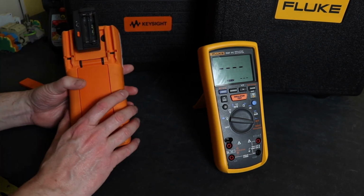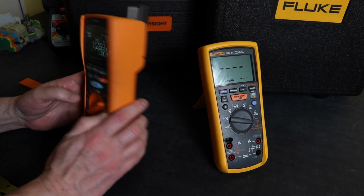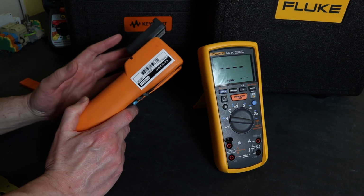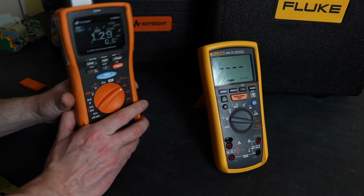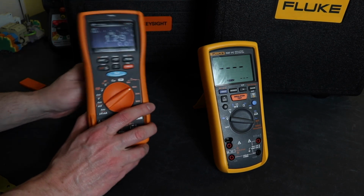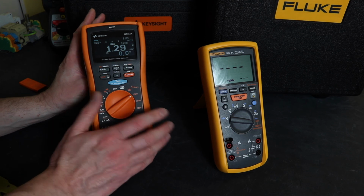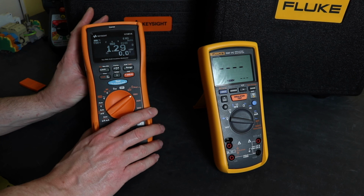Obviously you do need two separate batteries for this, which is a bit of an annoyance, and obviously being an individual separate unit, there is the potential to lose that, I guess, or damage that, but I believe you can buy that separately. This has proved to be just as reliable as the Bluetooth connection on the Fluke. Never had really that much of an issue with it.